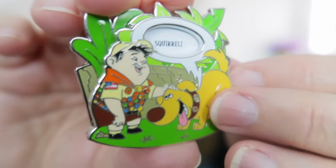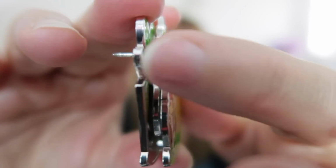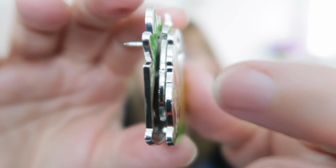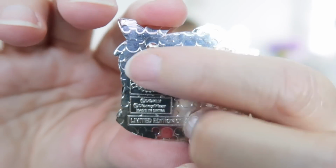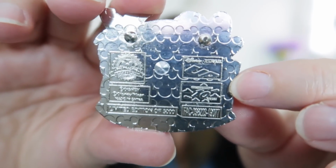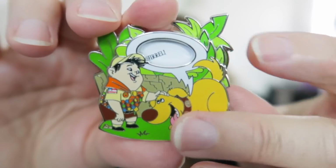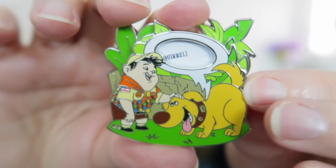It's so cute. So you can see this element, it has 3 because it has the spinner in between. So there are 3 pins put together. It has 2 posts on the back, and again, it's limited edition to 3,000. Such a fun pin. So these are the 3 pins I purchased, but I did get another one, and this is to commemorate our very first pin trading night, and this is of Lady and the Tramp.